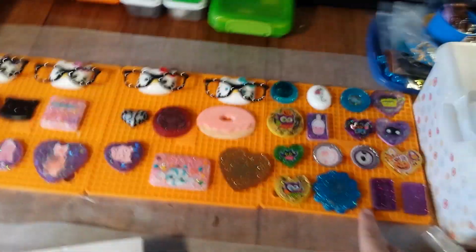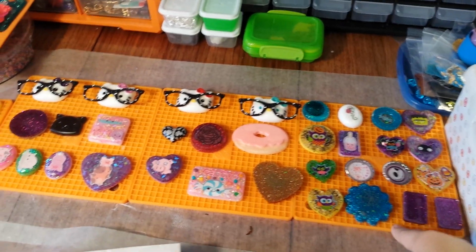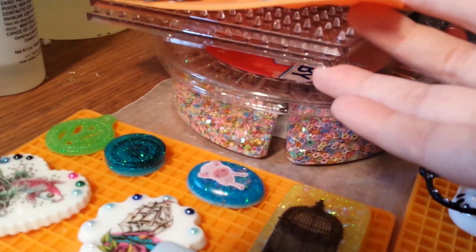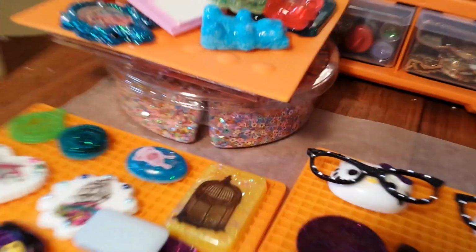It's so beautiful. Okay, and then on my work surface here, I've got some stuff that I'm working on. These are just silicone, pot holder type mat things. I love to use these when I'm doming my pieces. So that's what I do. More stuff here, and then underneath, I've got some perler trays, and some spangles in there, and an old candy tin.